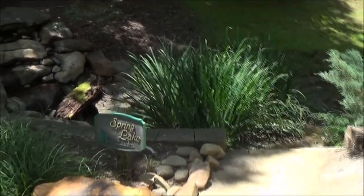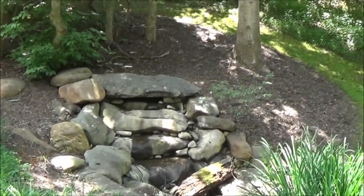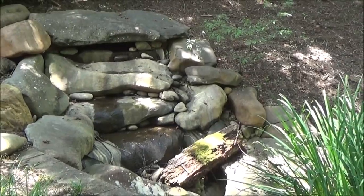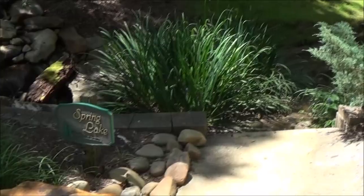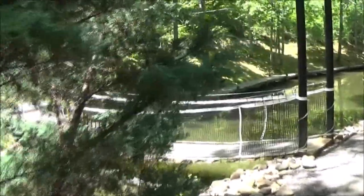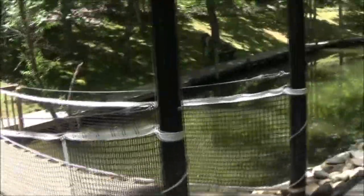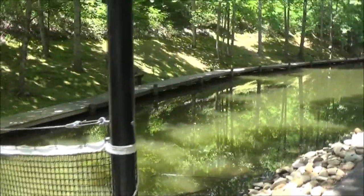Fishing at Hidden Mountain Resort, Spring Lake. We're going to see what this is all about. These are catch and release fishing ponds. There's two fishing ponds at Hidden Mountain Resort.